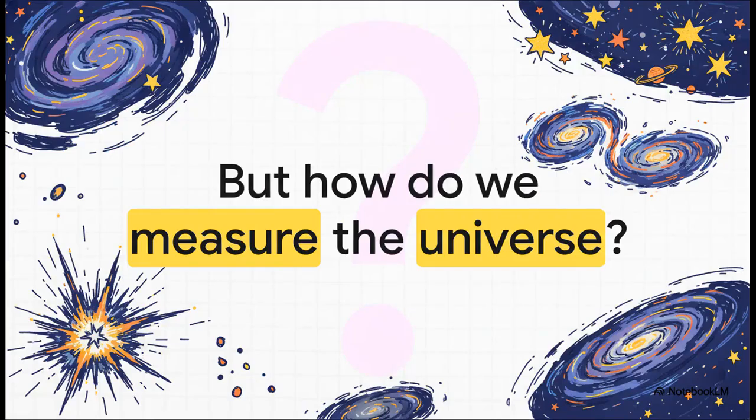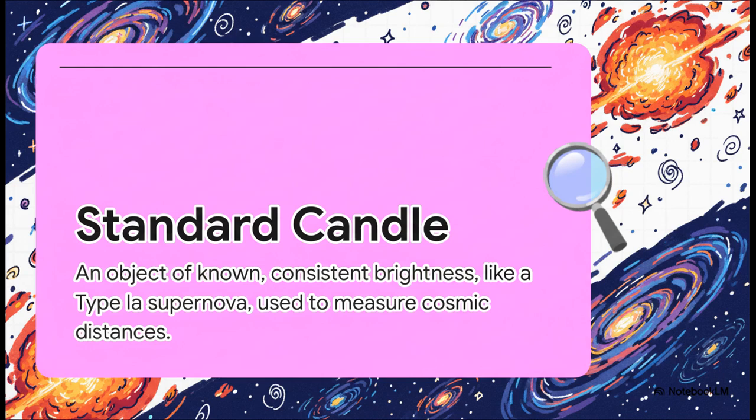Now, what's really interesting is that the death of these sun-like stars, under very specific conditions, actually gives us one of our most important tools as astronomers. It helps us answer a really fundamental question. With everything so impossibly far away, how on earth do we measure the vast distances across the universe? The answer is something we call a standard candle. Think of it like a 100-watt light bulb. If you know exactly how bright it's supposed to be, you can figure out how far away it is just by seeing how dim it looks.